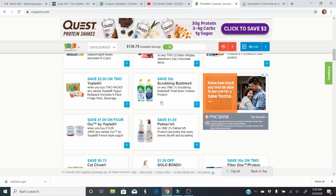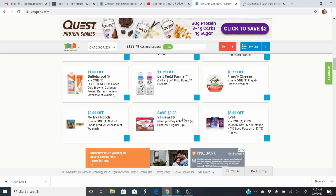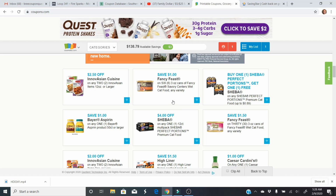Scrubbing Bubbles, 50 cents off of one toilet bowl cleaner. Left Field Farms creamer, I've never actually seen that, but $1.25 off, that's something new. Fiber One protein, 50 cents on two. $3 off of Slim Fast when you buy two. So just make sure you guys are always reading the fine print on those, because sometimes it's off of one, it's off of two, just kind of depends.